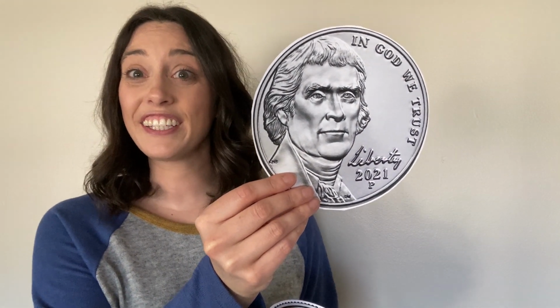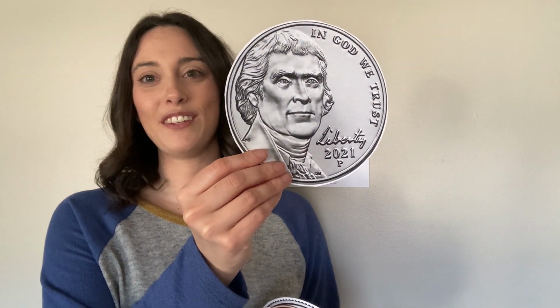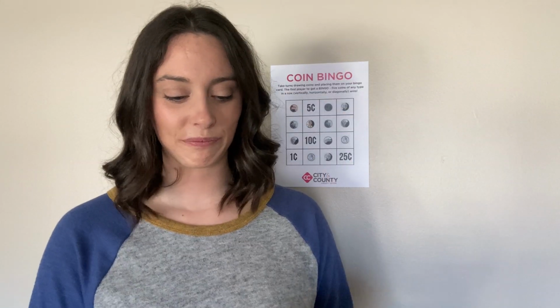Good. If you said nickel, you're correct. And do you remember how much it's worth? If you said 5 cents, you are spot on. All right, next coin is this one. And this one's a little bit of a different color than the last one. Do you remember the name of this one? Bring it a little closer. Yeah, this one is a penny and it's worth, do you remember how much? 1 cent. You got it.